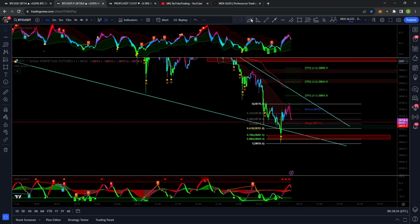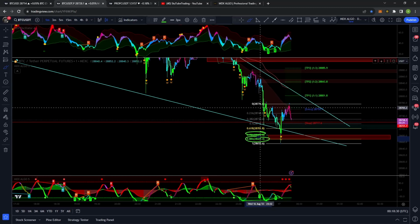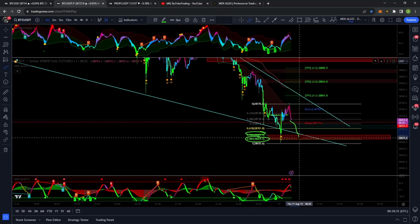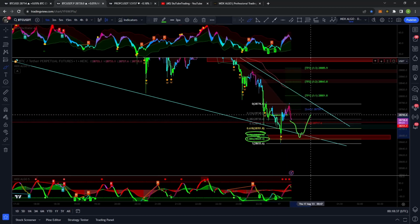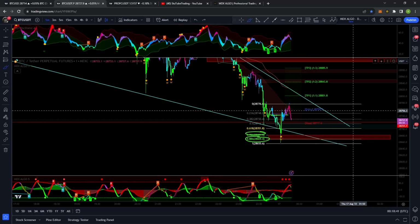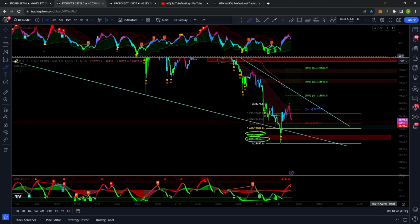I'm going to save my other entries for the 786 and 886 fibs, just in case, since we did break this little structure here, maybe we do pull back into that favorite Fibonacci pocket of mine. And if not, then I just have a lower average entry on my hedge long anyways. And then it's just a smaller loss, obviously.